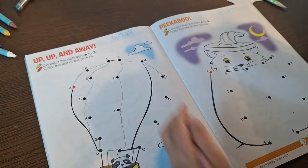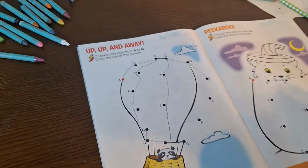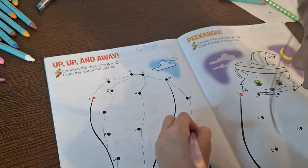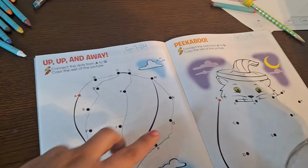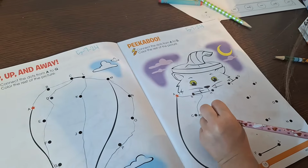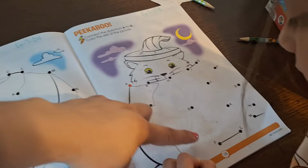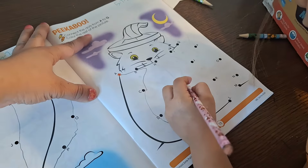But look, there's a one. It's like the same like that one. Like L? Yeah, it is. O. P. Q. Now, A? B? A, B. Okay. C? D? E? F? G? H? Where's H?